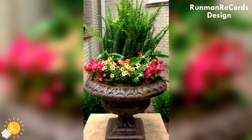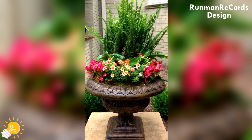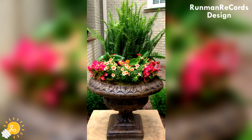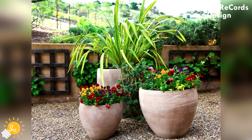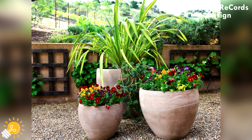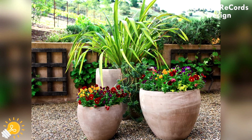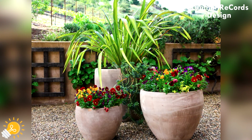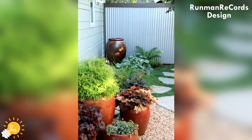Whether you have limited space, poor soil conditions, or simply want to enhance your home's curb appeal, front yard container gardening offers a creative and flexible solution for cultivating a beautiful outdoor space.